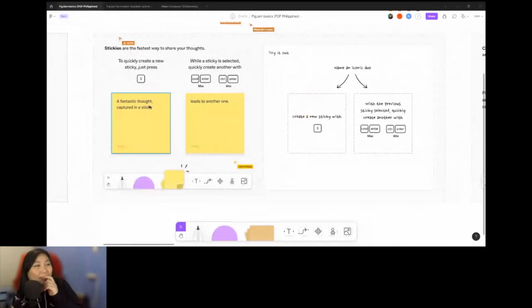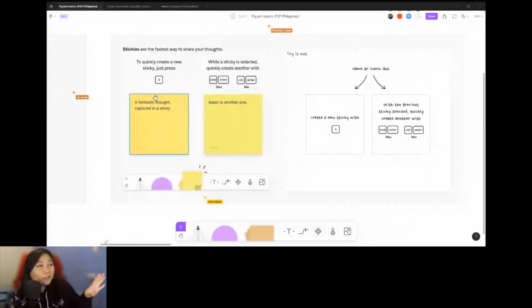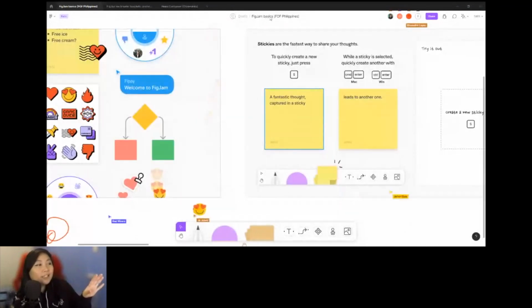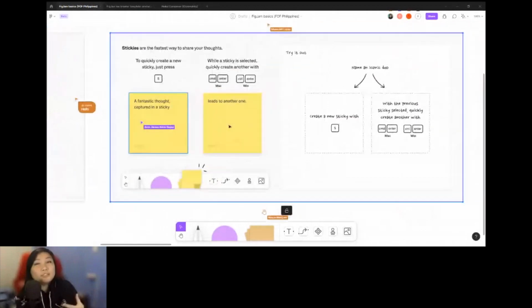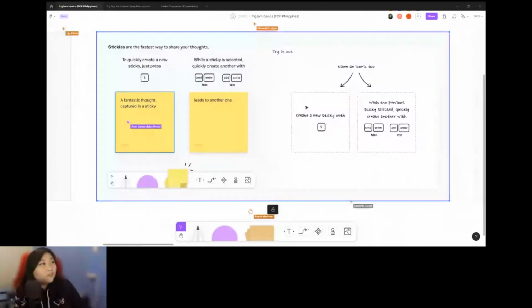But anyway, so I'll be walking you through this file. This is actually something that is available if you want to learn FigJam on your own. But then after that, I'm going to walk everyone through some FigJam templates so that it's also easier for people to understand the different tools or the different things that you can do in FigJam with people. So first, we can do stickies.